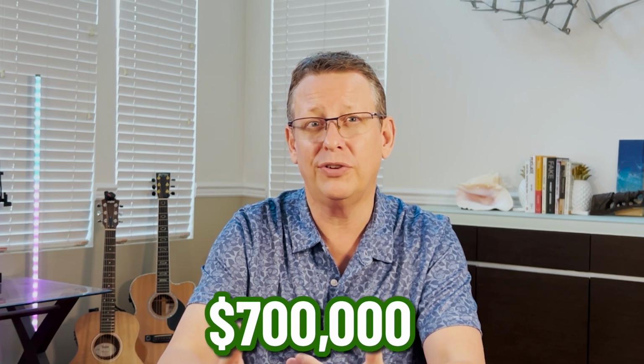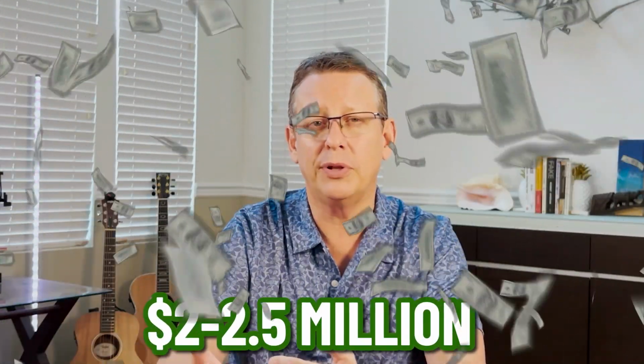Townhomes and condos start in the $700,000 range and can go as high as $2 million plus for a beach villa overlooking the lagoons. And single family homes are in the $2 to $2.5 million range.